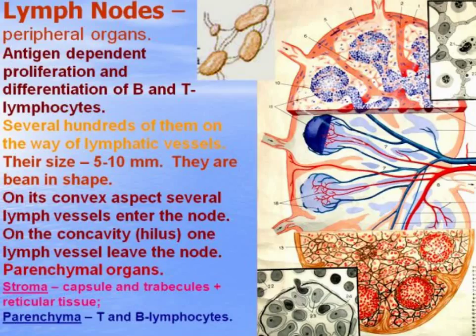Lymph nodes are the peripheral organs of hemopoiesis and immunogenesis. Antigen-dependent proliferation and differentiation of B and T lymphocytes take place here. There are several hundreds of lymph nodes in the body. They are located on the way of lymphatic vessels. Their size is between 5 and 10 millimeters. They are bean-shaped.